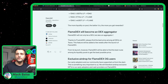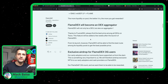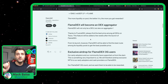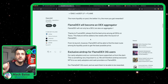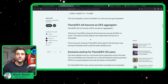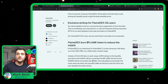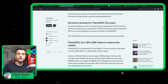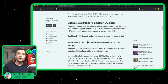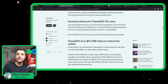So the point behind Flame Dex, like I said before, is not just to give you another Dex on Tezos. It's to go ahead and combine all the Dexes on Tezos, so you as the end user don't have to worry about bad rates or illiquidity. You can just go ahead and check it out on Flame DeFi, and then they're going to go ahead and find the best rates for you. So apparently they're also going to do some sort of exclusive airdrop for FlameDex OG users. This means that if you go ahead and use FlameDex now and provide liquidity, you're going to hopefully get some sort of airdrop or something like that in the near future. Okay, so you can read more about that in the Medium article here.